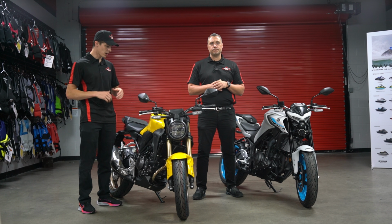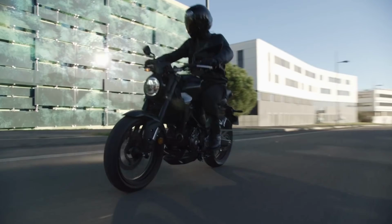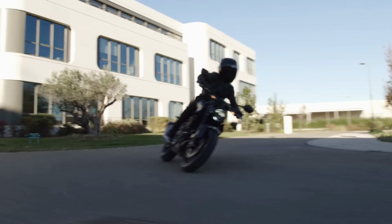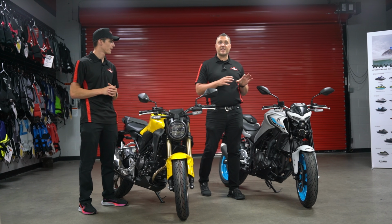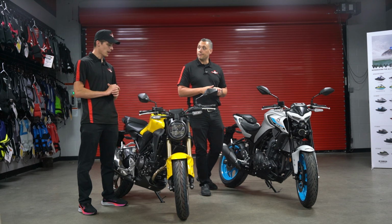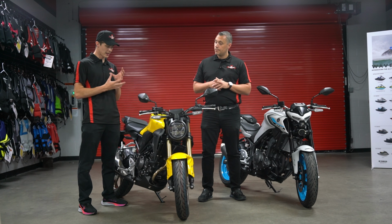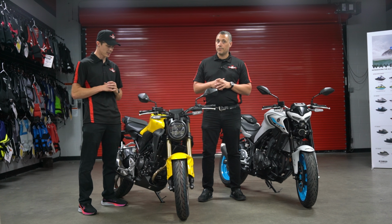Front suspension on the Honda, I think actually might edge out the Yamaha. This thing's got 41mm inverted Showa forks, which is pretty solid. Shouldn't need a whole lot of adjustment, especially for a beginner rider. 37mm KYB inverted forks on the MT-03. I say these ones are a little bit better just because, with the bigger fork tube, the way that everything is moving around in there, I think it's smoother.